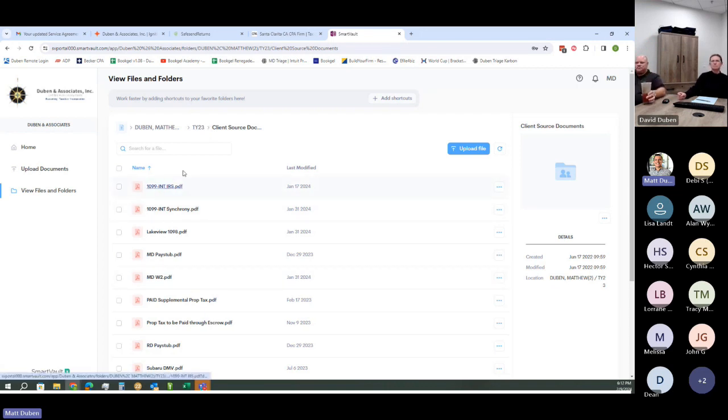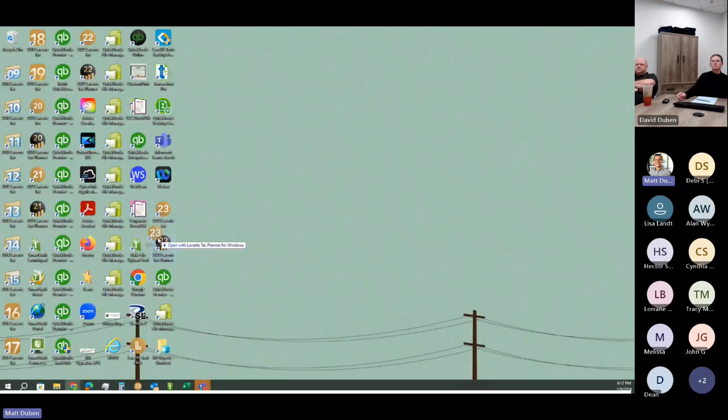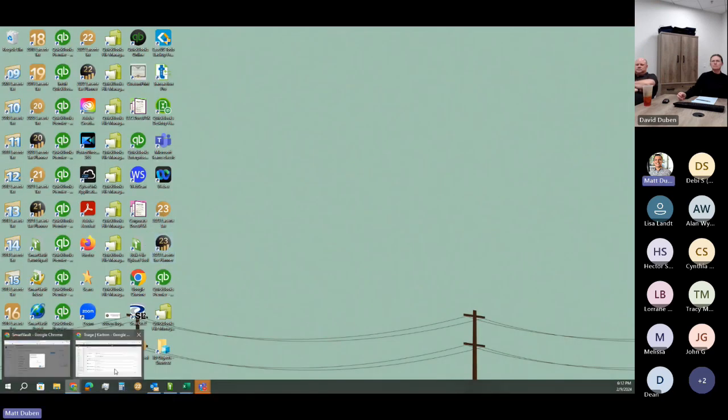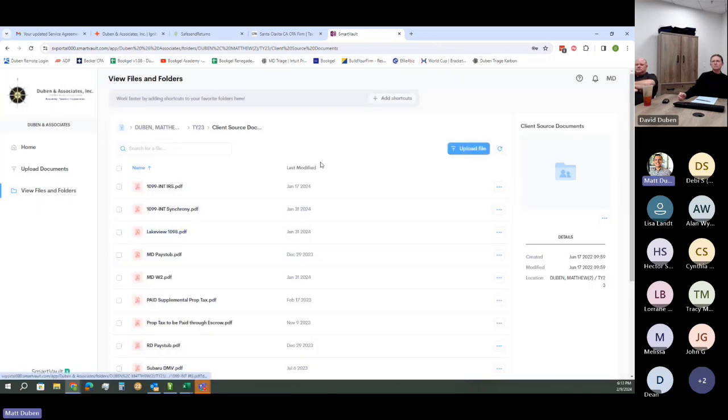You can see I pre-uploaded a lot of my things, but if I had another doc come in today, I could click on Upload file. If I have it saved on my desktop, I could just drag and drop that into the website. Whoops, sorry about that. And so it'll show here, then you could save your document and it'll store it all here. That's the quick breakdown of that. I think it's the quickest way of doing it.